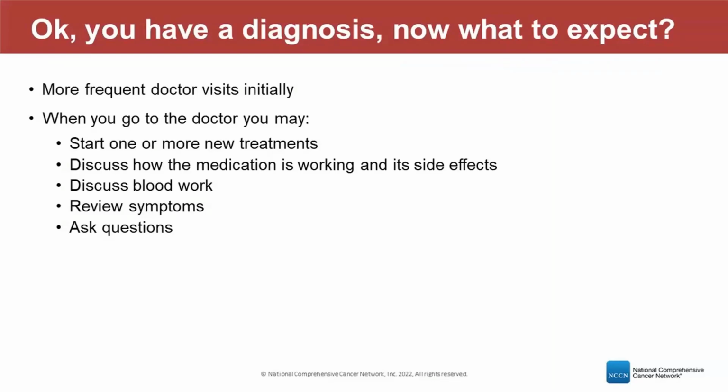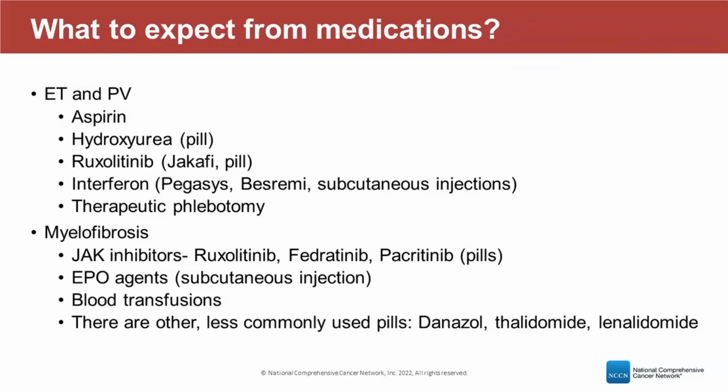When you come in for all these initial visits, it can be weekly, it can be bi-weekly. We'll do blood work, and you always discuss that blood work either with your physician or a nurse practitioner. We encourage you to ask questions, to write down the questions in between, because so many times you forget what you wanted to ask.